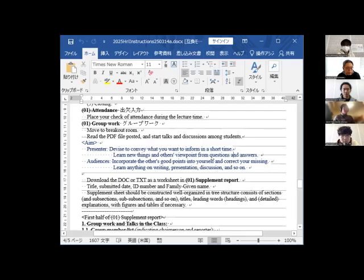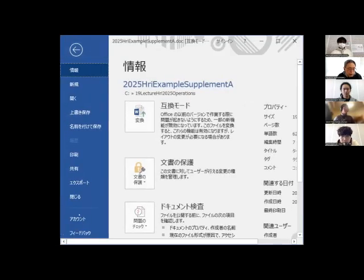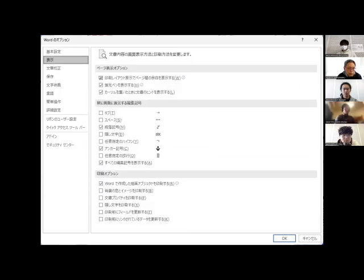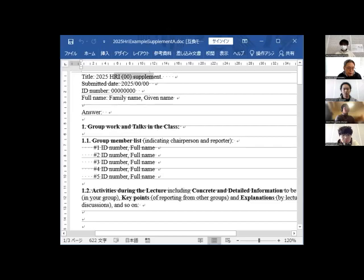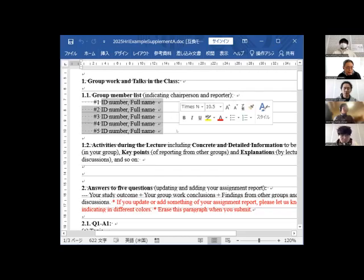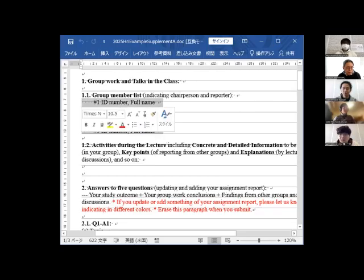Download this supplement file for the group work. The supplement report has this skeleton file, a doc and text file. I will show the example. The supplement report example is here. Please wait. This is also the supplement report, with the submitted date, ID number, family name and so on. If group work is done, you should record the group members like this, ID and full name.